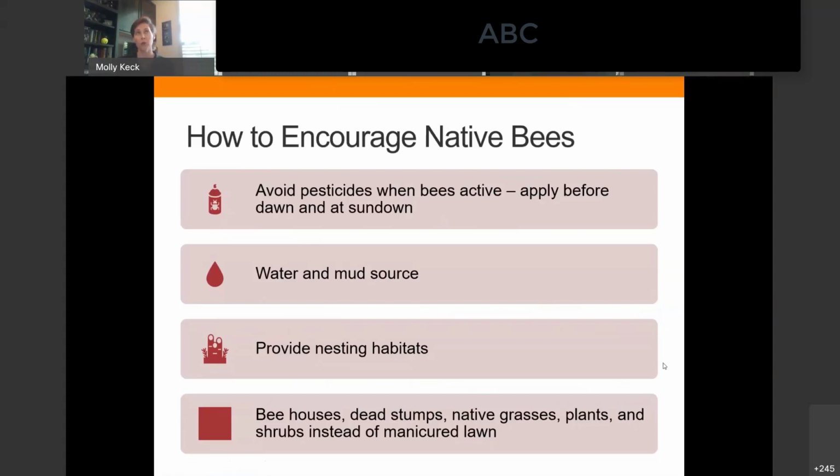If you have to apply a pesticide for some reason, apply it when everybody's in bed. So before dawn, and really that's my least favorite time of the two options, or at sundown because everyone's gone back to bed and they're going to sleep. If you wait until dusk, that's really the best time. That way it's dry, and when those bees come out and are active right after dawn, you know that it's safe, it's dry, they shouldn't get into it very much.